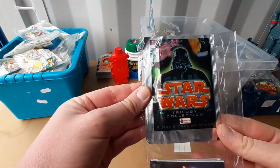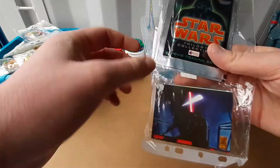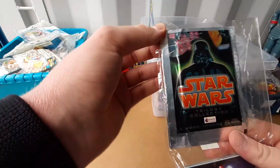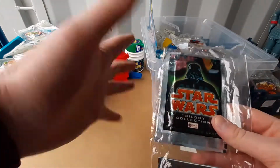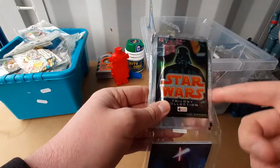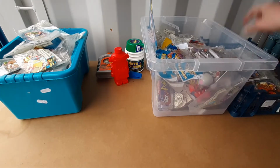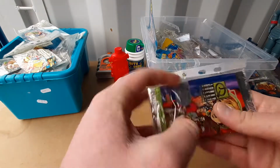A couple of packets of Star Wars Merlin stickers from the 90s, and a few random cards. These Merlin stickers can be hit and miss. Sometimes the rarer ones, like individual packets, can be quite expensive, but sometimes they're just common to get a booster box. So sometimes this might be worth 50p or less. It could be worth a few pounds though, so I don't know. There's quite a few sealed packets of Panini and Merlin stickers in here.